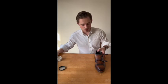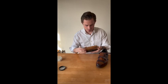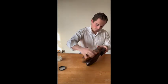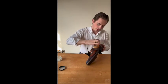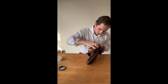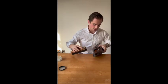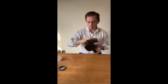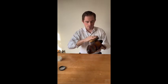So after the shoe has had time to condition, take it over. This is an old horsehair brush that my grandfather actually gave me. So this brush is older than I am, which just goes to show the quality lasts. Give it a nice brush. Again, you're not necessarily looking for downward pressure so much as you are just trying to buff off the excess conditioner that's there and didn't dry into the leather. And you'll see that this will give the shoes a nice glow right off the bat.